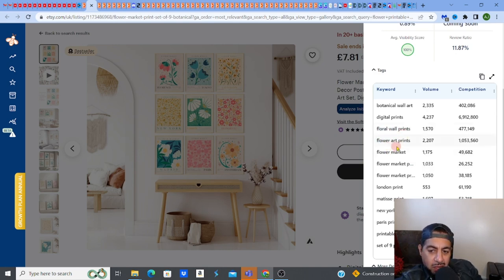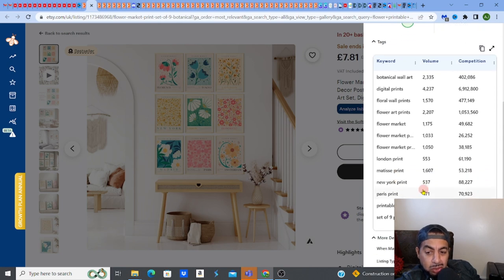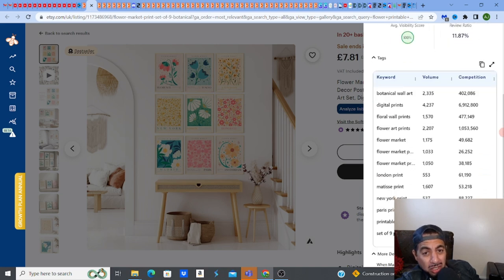Flower wall prints, flower art prints, flower market, London print, Matisse print, New York, Paris. I can see that if I type these keywords in, I'm guaranteed that this collection will rank highly, right? But even on the printable wall art, which is also part of their keywords, it came in on the first page too, which is amazing. Out of two, how many million? Crazy amount of millions, right?